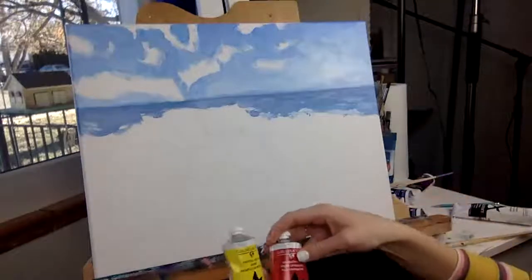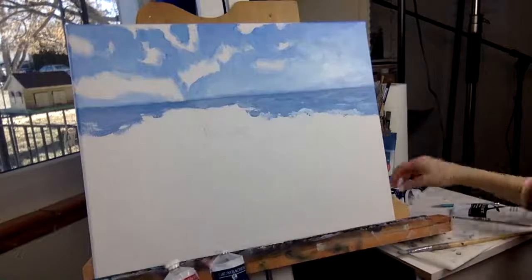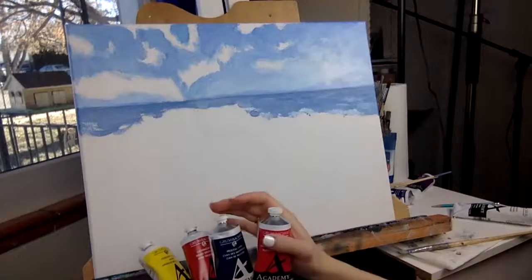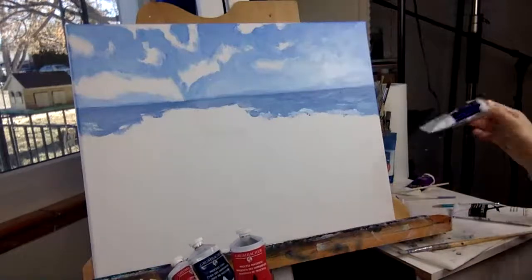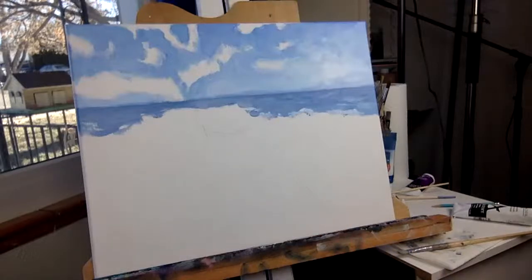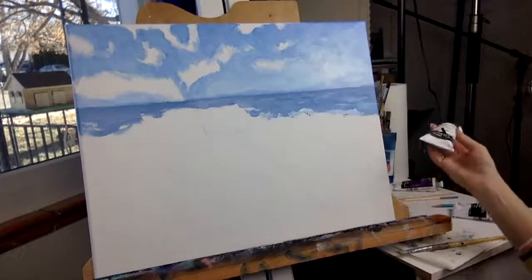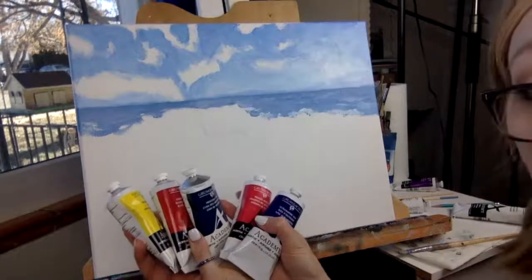Let me just show you real fast the colors I'm using here. I don't have brown, and so I have to make brown. This is a more pinky red, magenta. This is a more natural red, yellow. I've got my sort of green blue. I've got my ultramarine blue, a little bit more purple in it. And then I do have a purple, because sometimes getting certain purples is hard. So I did buy one of those. And then I've got my white as well.